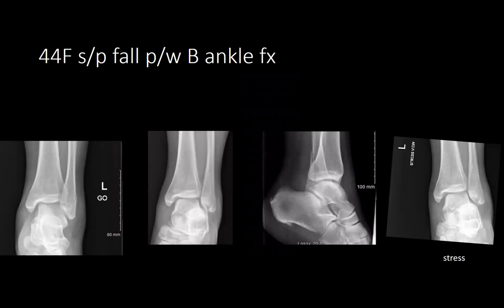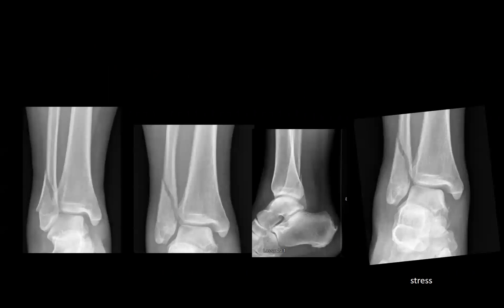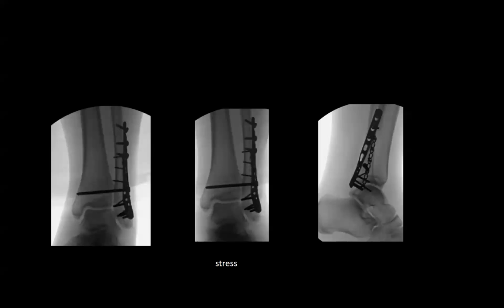Our next patient, a 44-year-old female, status post fall, bilateral closed ankle fractures. These are fractures at the left. Right. She was taken to the operating room for open reduction internal fixation. We went prone and addressed both of these simultaneously.